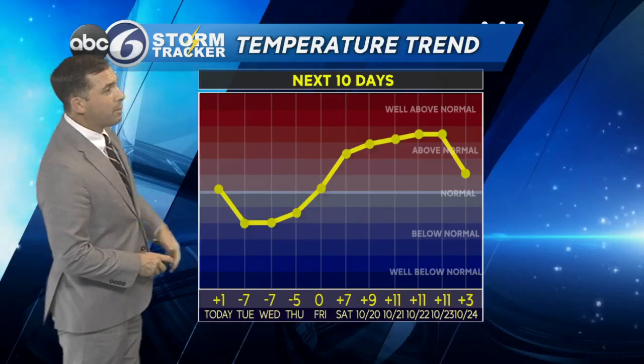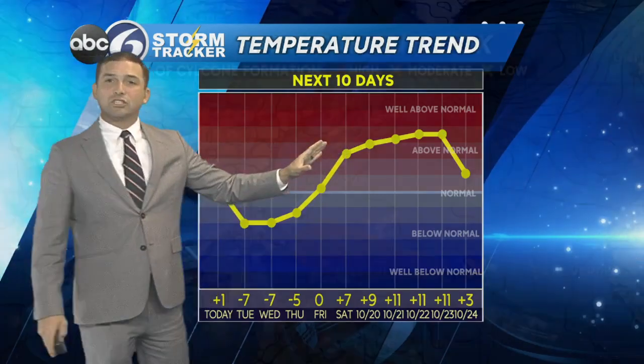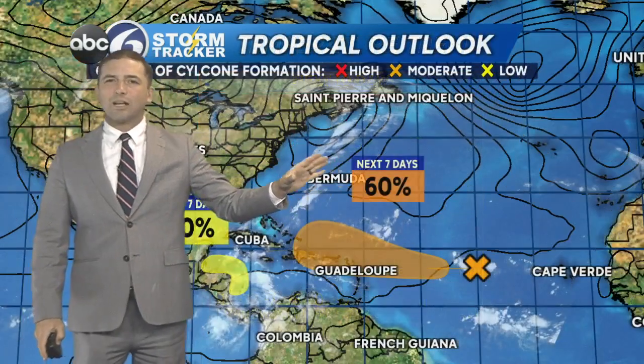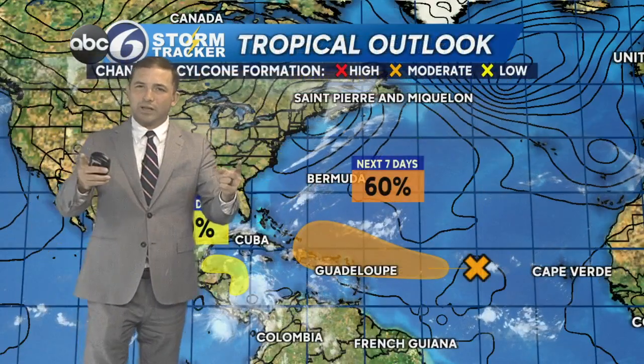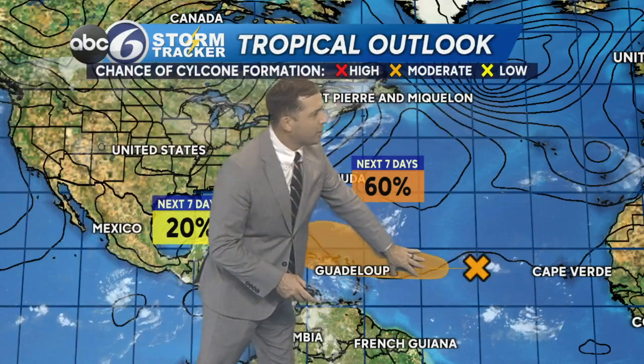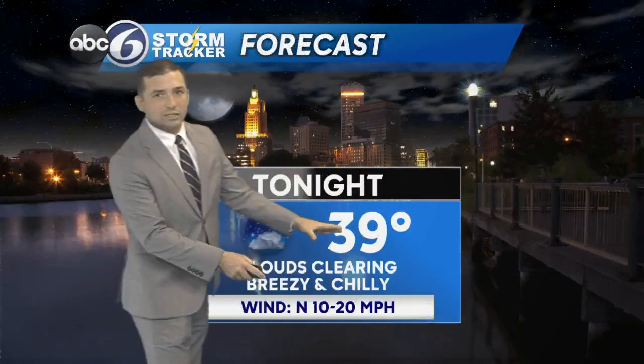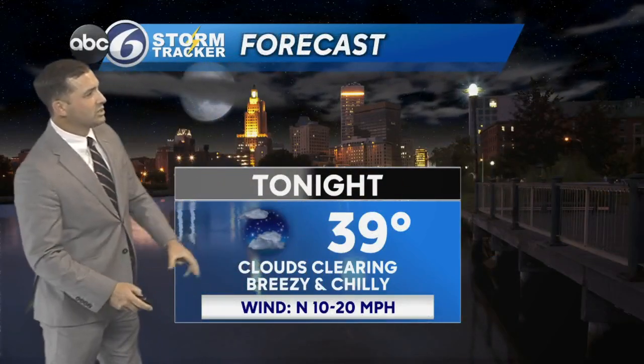Now, we do have a warm up in sight for the end of the week. We go from well below average to well above average. Looks like 70 degrees is back in the forecast, so a little bit of a swing this week. Quick check of the tropics, 60% chance of development here in this orange shading, heading towards the Leeward Islands and places like Puerto Rico and Hispaniola. And then we have another chance, a 20% chance lower, well down into the Caribbean and parts of Central America.